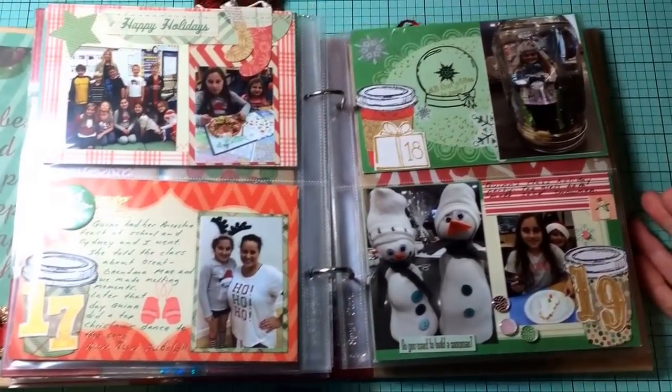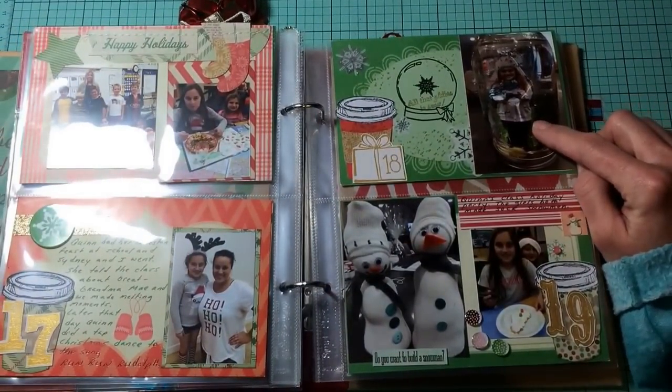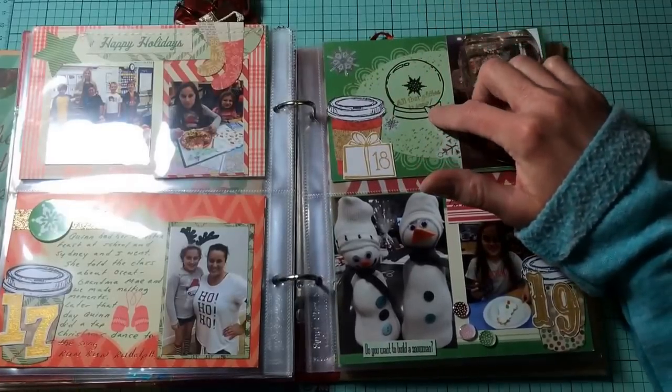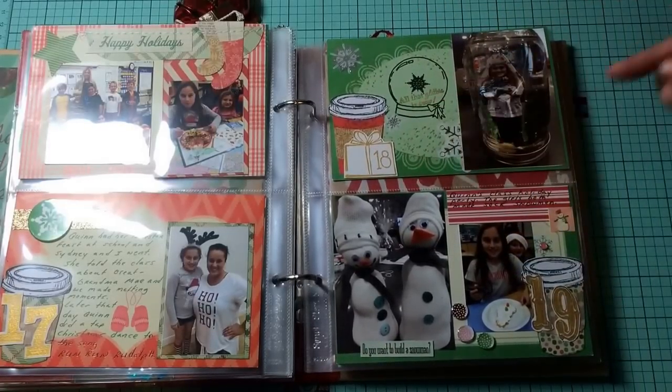And on the 18th, my daughter brought home a beautiful mason jar snow globe that she made at school. So I stamped this little snow globe, and then I stamped in gold, all that glitters is snow.